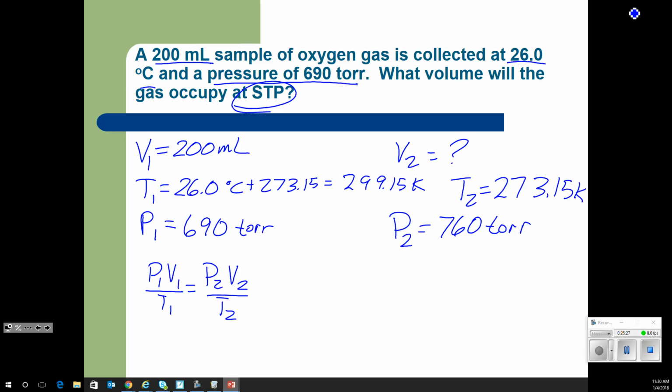Can you solve for V2 without the numbers? Yeah, I can solve for V2 without the numbers. So basically, if I solve for V2 without the numbers, I'm multiplying both sides by T2, so T2 is going to go up, and P2 will go down, because I divide both sides. So that would be V2 equals P1 V1 T2 divided by T1 P2. If you don't want to do that, you can go ahead and just plug the numbers in where they're at and divide. Okay, so go ahead and solve for V2.